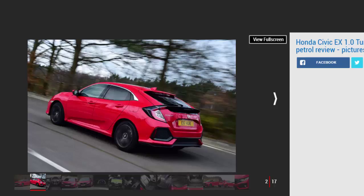Now in its 10th generation, the Japanese machine has grown from a tiny city car into one of the largest compact family hatchbacks there is. However, for this all-new model, Honda has abandoned the quirky design and clever packaging of its predecessor. Instead, it's gone for a more mature and upmarket approach that it hopes will lure buyers away from popular models such as the recently revised VW Golf and Seat Leon.